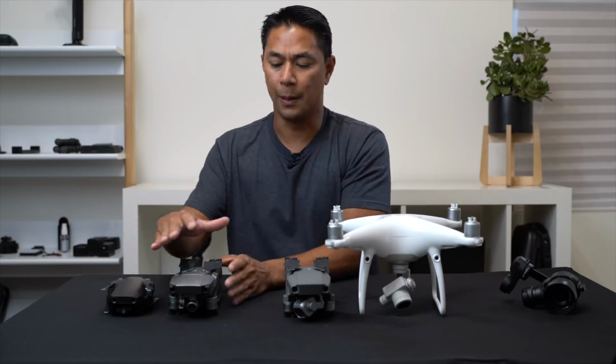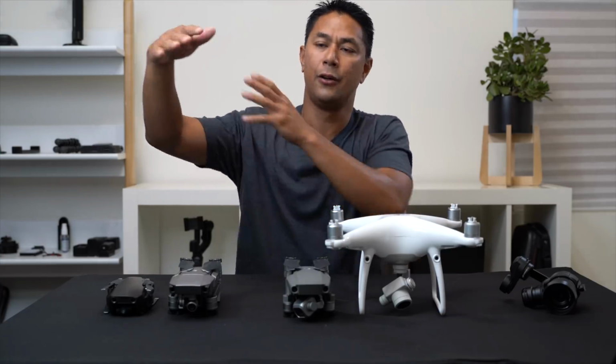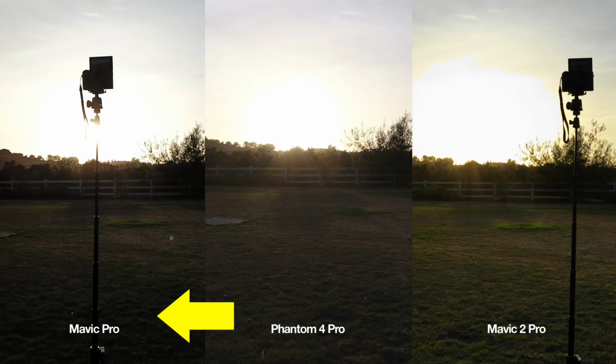So if you ever shot with something like your Mavic Pro or your Air, and you start shooting maybe at sunset, and now of course you're shooting into the sunset and you're able to get a nice horizon, and you have some nice colors that are coming over there, but that foreground now is almost pitch black or really dark.